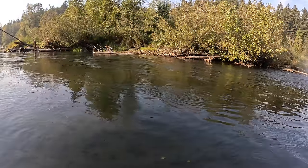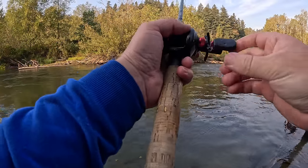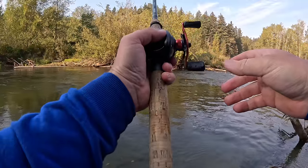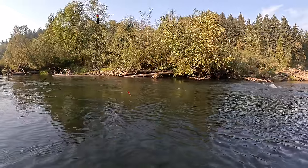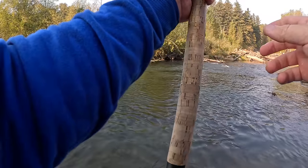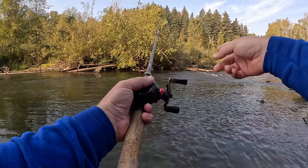Oh, come on, baby. Man, it's been a long time since we have bobber fished with eggs. Oh, that brings back all kinds of memories. Look at that happy little bobber right there. We kind of want it a little bit more in the current, though. Ooh, there we go. Right in the current. Oh, man, that's beautiful.